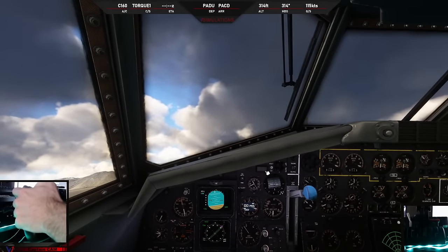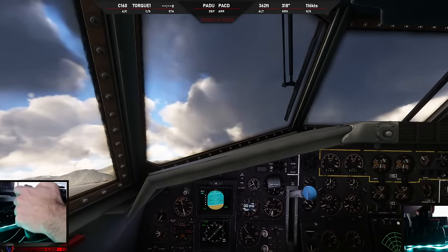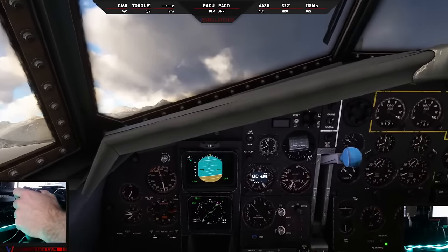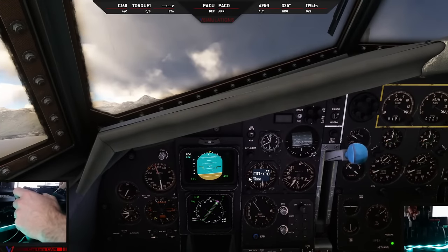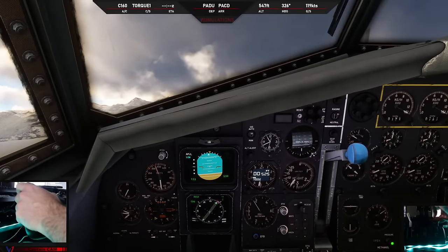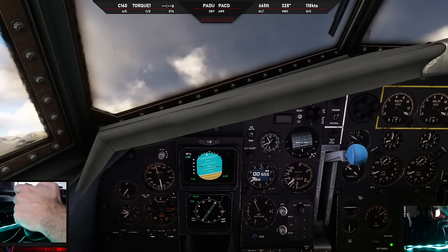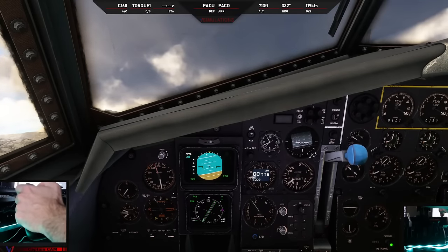So we're pretty heavy. We gotta watch our AOA here. So keep about 10 degrees. Trim it down a little bit. He wants us on initial heading of 050. So I'm gonna spin that around to 050. About 12 degrees right there.